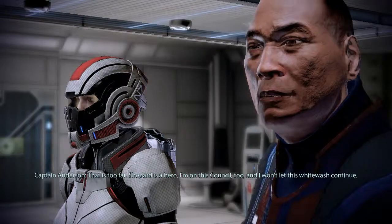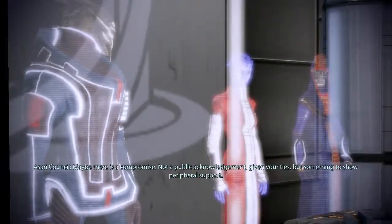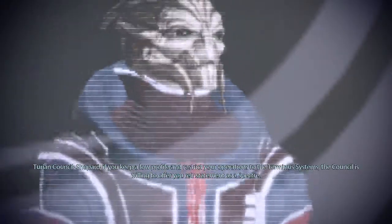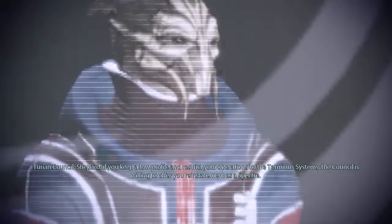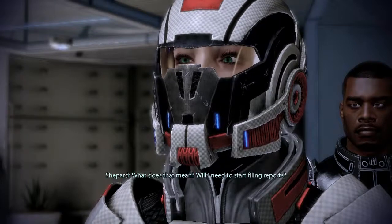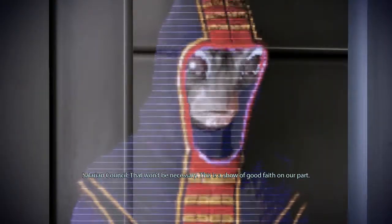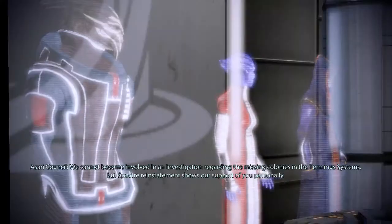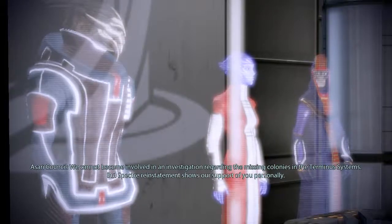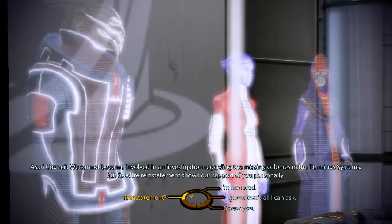I'm on this council too, and I won't let this whitewash continue. Maybe there is a compromise, not a public acknowledgement given your ties, but something to show peripheral support. Shepard, if you keep a low profile and restrict your operations to the Terminus systems, the Council is willing to offer you reinstatement as a Spectre. What does that mean? Will I need to start filing reports? That won't be necessary. This is a show of good faith on our part. We cannot become involved in an investigation regarding the missing colonies in the Terminus systems, but Spectre reinstatement shows our support of you personally.